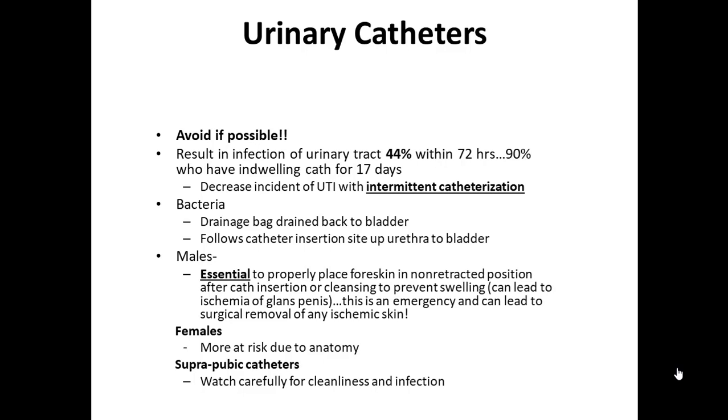With most catheters, the stats here are 44% have a UTI, and 90% who have an indwelling cath for 17 days will have a UTI. People with indwelling catheters will generally have a chronic UTI that never really goes away. Eventually they'll go septic one day, because the bugs crawl up the catheter and up the urethra into the bladder, or if the bag becomes contaminated, bacteria grow in the drainage bag, and then for some reason the urine is drained back up that tube into the bladder.